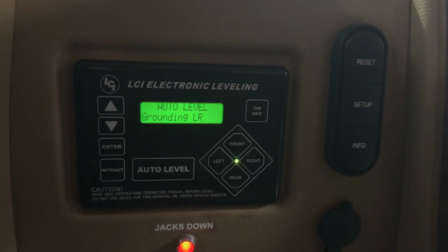Leveling system issues can be extremely frustrating. If you're having some issues with your leveling system and you came across this video, I'm going to go over a few simple things that it could possibly be outside of any of the components failed.